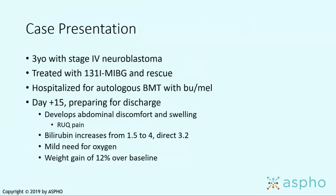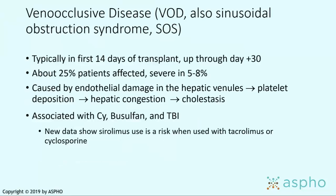Another case, you have a patient with neuroblastoma. Day 15, you're preparing for discharge. The patient's engrafted, and you thought everything was okay, but all of a sudden they have some abdominal discomfort and swelling with right upper quadrant pain. The bilirubin bumps up to 4. It's mainly direct, and they need oxygen. I think most of you know what I'm getting at, right? This is veno-occlusive disease or sinusoidal obstruction syndrome.